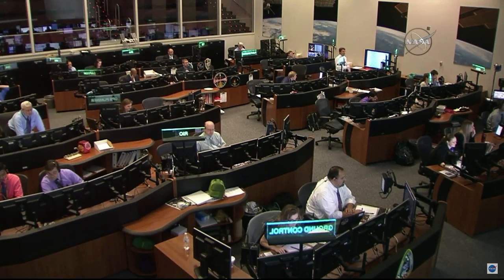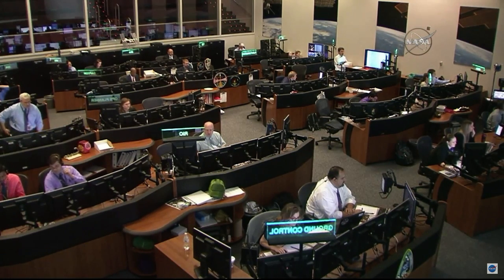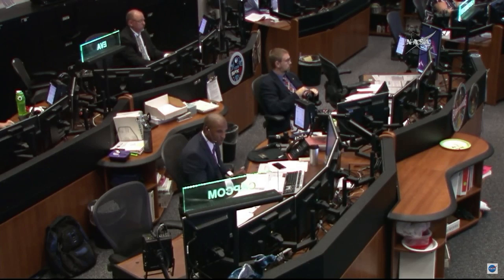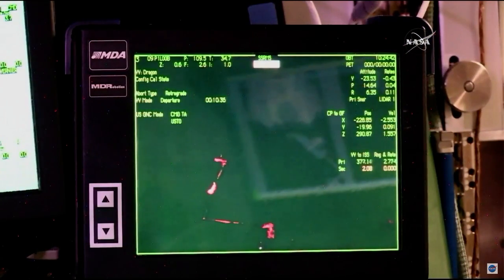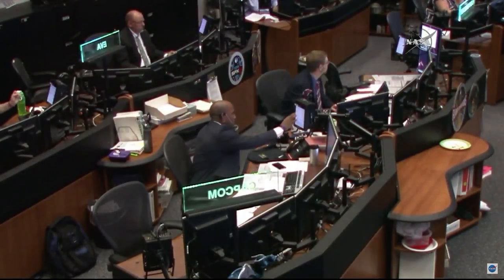Station Houston on 2. Departure burn 3 is complete. Dragon is outside the keep out sphere. Also, if you would please check the arm safe for us. Copy. Departure burn 3 complete. Dragon outside the keep out sphere. We're still watching it go and waving goodbye, and we will step into step 5 for arm safing. Copy. Thank you.